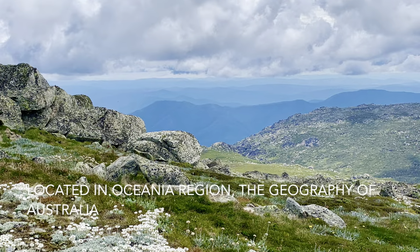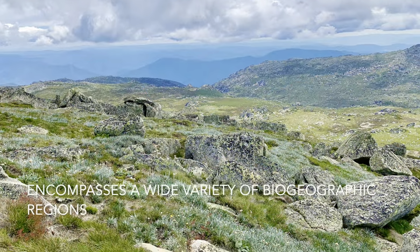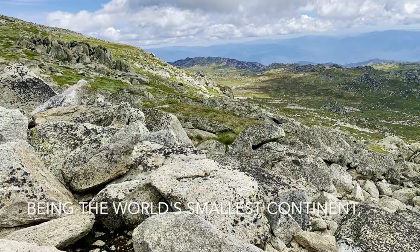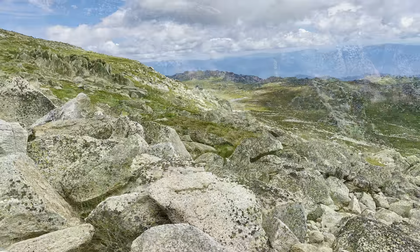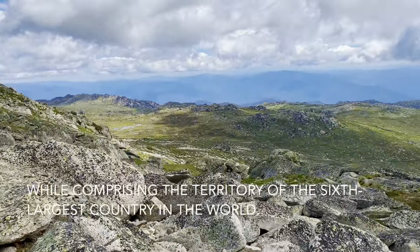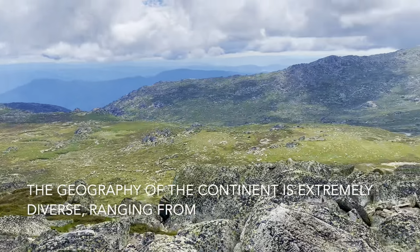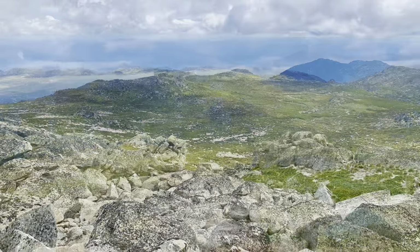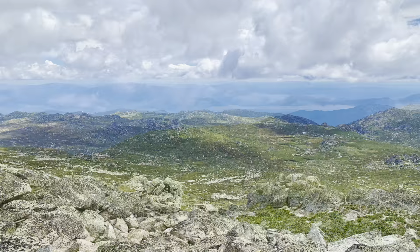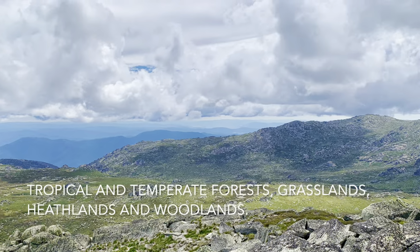Located in the Oceania region, the geography of Australia encompasses a wide variety of biogeographic regions, being the world's smallest continent, while comprising the territory of the 6th largest country in the world. The geography of the continent is extremely diverse, ranging from the snow-capped mountains of the Australian Alps and Tasmania to large deserts, tropical and temperate forests, grasslands, heathlands, and woodlands.